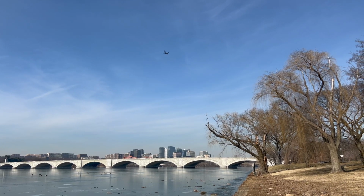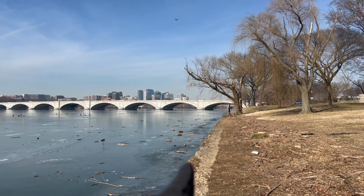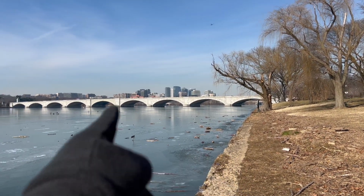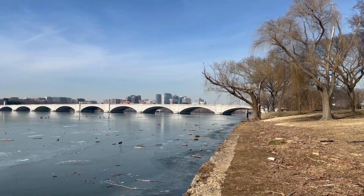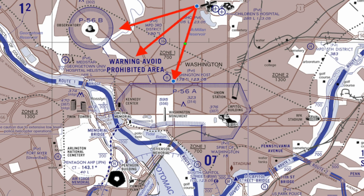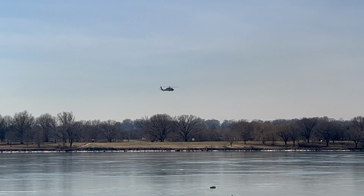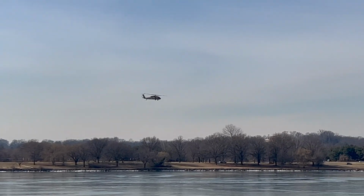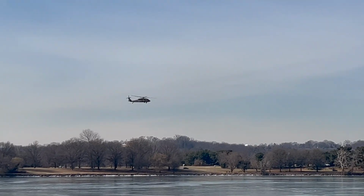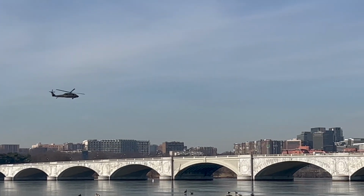So there's an aircraft going out of Reagan National. A lot of you ask about the restricted airspace. Restricted airspace ends right here, all right? This side is okay. This side is P-56 Alpha, restricted airspace. And this helicopter is going to come and sort of skirt the area. This is one of the Pentagon's helicopters shuttling generals over to the Pentagon and then onwards up to like CIA.